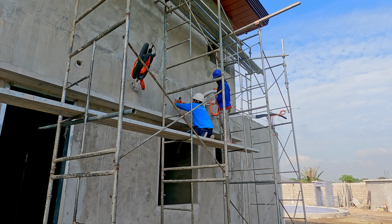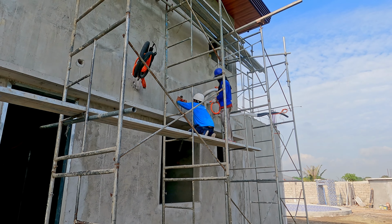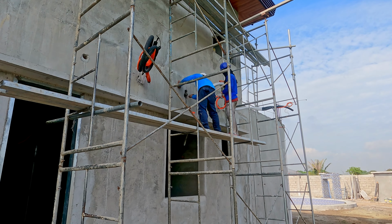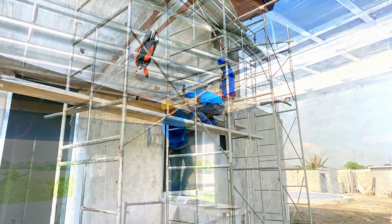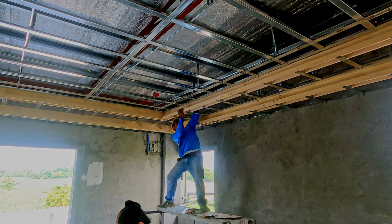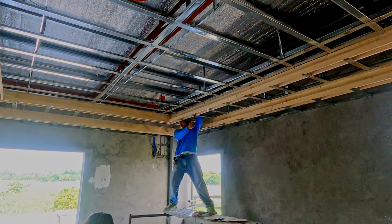The electrical team knocking more holes in our wall. Here on the outside, this is just outside the bedroom for the helper's room. This is the bedroom at the back of the house, and this is the one that yesterday I was wondering whether they'd actually finished the structure, and the answer is no.